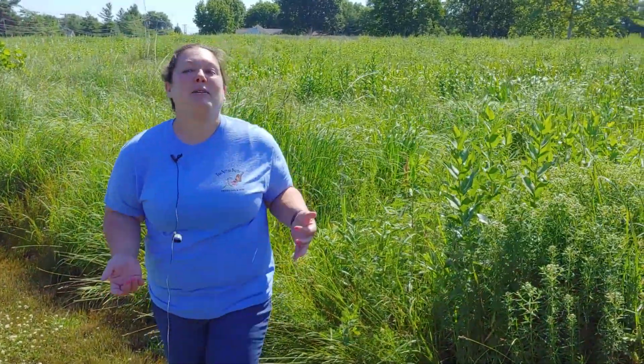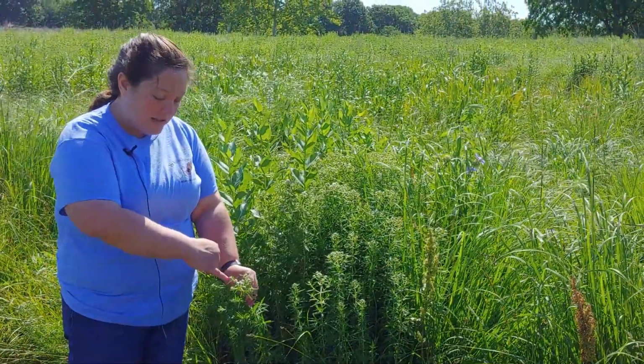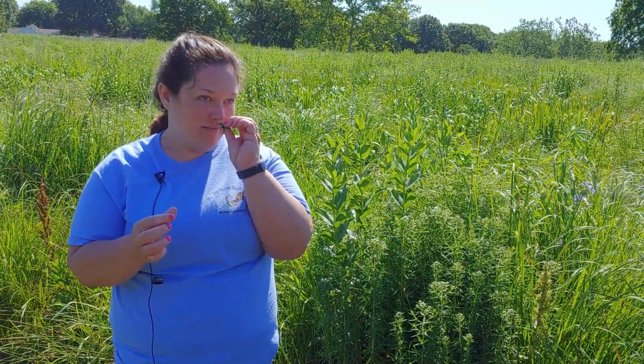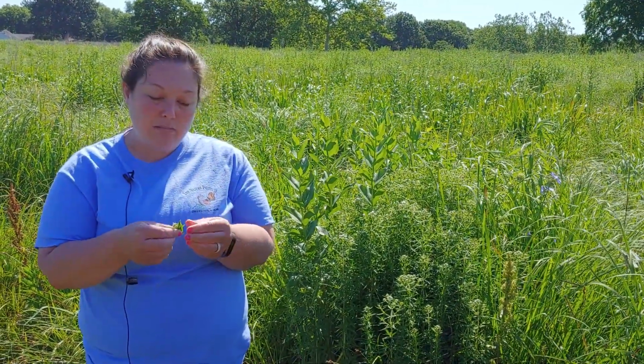Oh, here's a smelly plant. I love smelly plants. So this one has little bitty white flowers, really inconspicuous. But what's cool about this plant is it has a square stem, which a lot of the plants in this family do, and it's a smelly plant. So if you smell it, it's very, very minty. So this is one of the mountain mints.